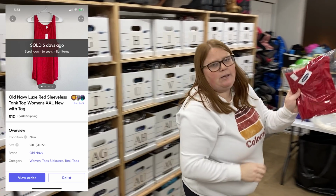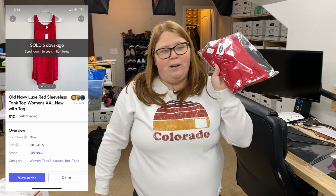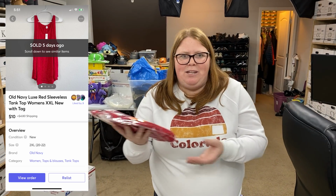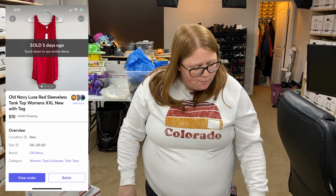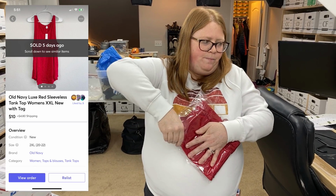is just an Old Navy women's tank top. This is something I actually bought for myself and just thought I was going to wear it on 4th of July and didn't, so I went ahead and sold it. It's just a plain red tank top, and you know, Old Navy doesn't cost that much to begin with, but for some reason, you can't see the tag. I kind of want to show you.